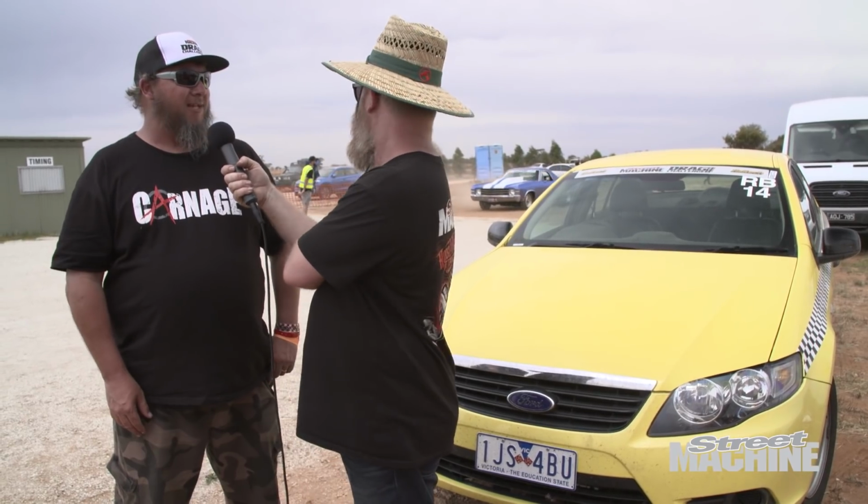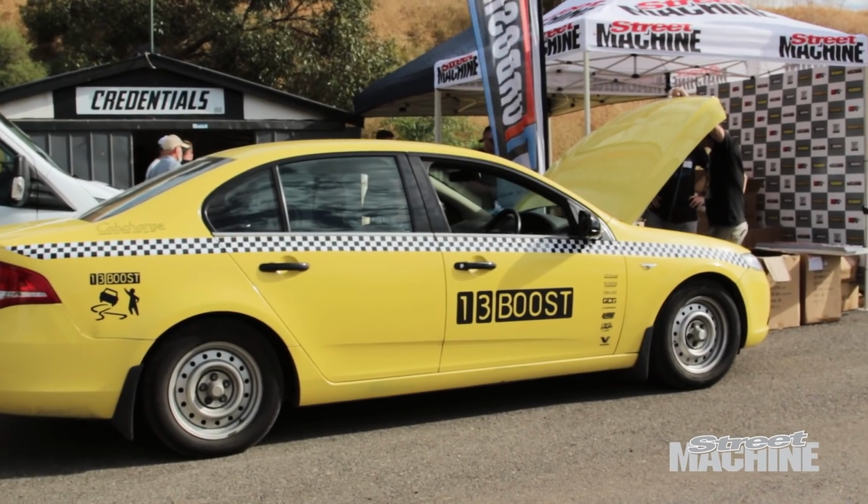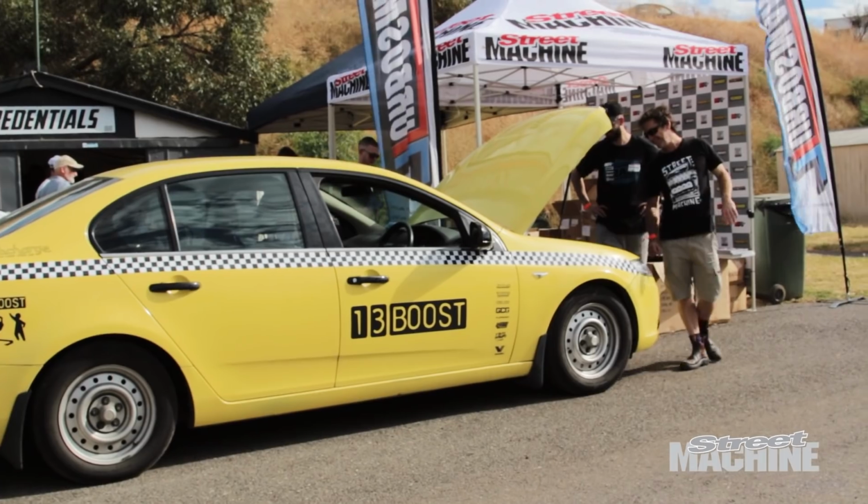So, look, the plan is to run 11 this week. It's going to do it. We just need to let the air cool down a bit, because when it ran that 12.0009, it was 3 degrees. It's now 30. And how are you finding it in terms of people recognising the car?